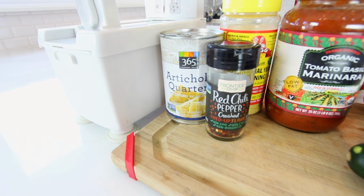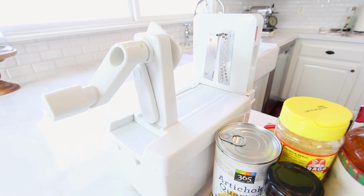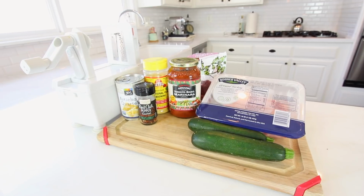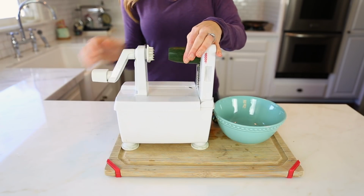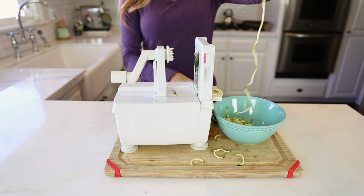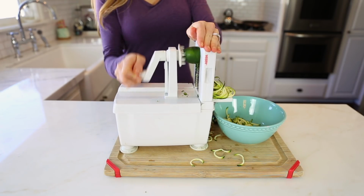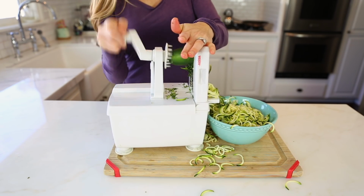If you do not have a zoodler or a spiralizer, you have to get one. They're on Amazon. You can find them anywhere now, especially. They are so simple to use, and there's a million different things you can do with them. So easy. So get your little zucchini. Again, you can use any type of squash or anything with this, and start spiralizing. So you just put it on there and spin it, and you'll get these awesome noodles. And keep it going. Spiral, spiral all day long.